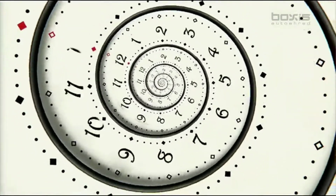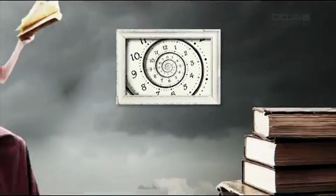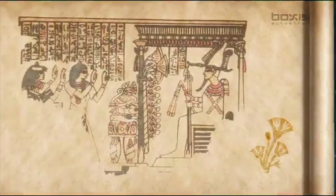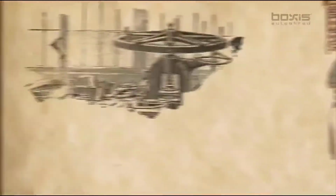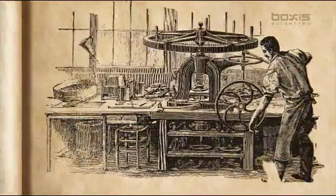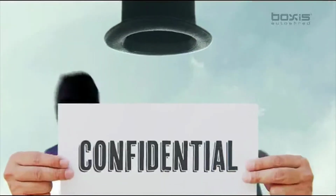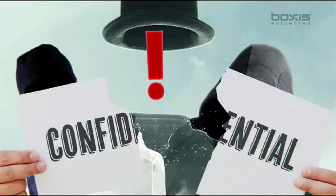At the dawn of time, the written word revolutionized how humans recorded history, starting with the art of papermaking, followed ages later by the printing press and the subsequent spread of information to the masses. Today's printing technology makes it almost too easy to distribute information, especially information you do not want out there. Document destruction became a new necessity.